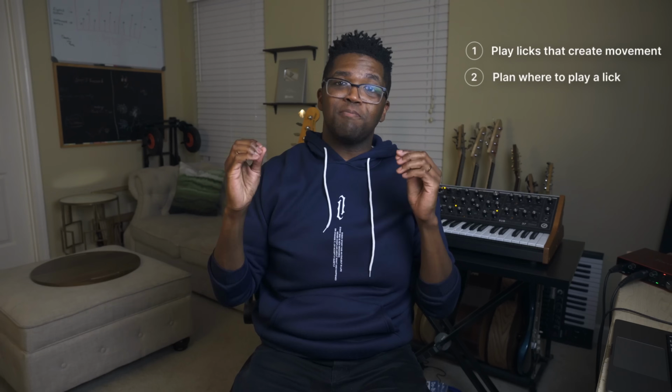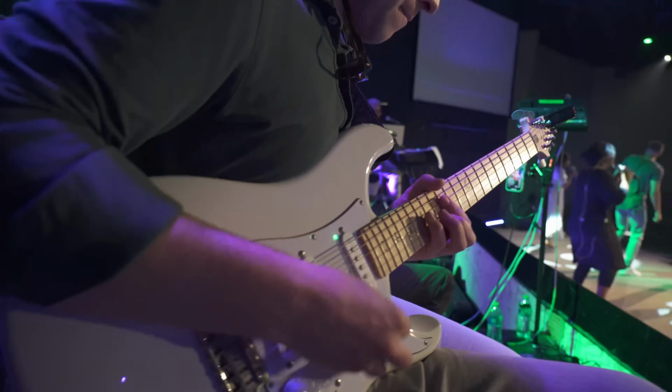Now, I've played in a lot of different band configurations, from an acoustic two-piece to a 14-piece band. And what I've learned over the years is that you have to do two things. One, play licks that create movement, and two, plan where to play a lick and communicate it with the band. Because when you start playing with multiple musicians who all want to play a lick, you have to know when to step back and let someone else take it. In big band configurations, not everyone will have a chance to play a lick, only a select few. So you have to have the discipline to know when that isn't you.